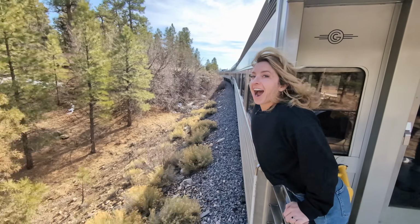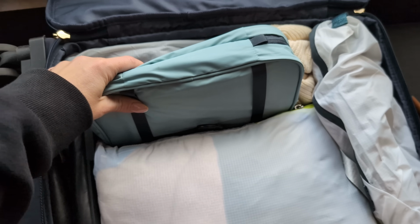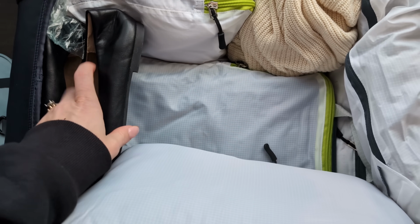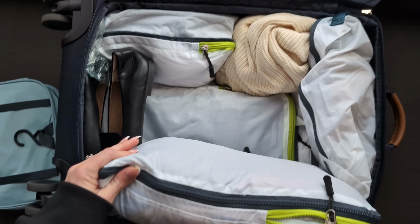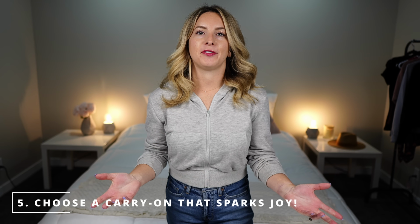And one more severely underrated tip before I move on to how you can physically save space in your carry-on is how important it is to actually want to pack lighter. And part of that comes from enjoying the process. You need to find yourself a carry-on that makes you feel excited to use it. Because if you're gonna live out of this thing for days or weeks, it should spark a little joy and make you look forward to packing.